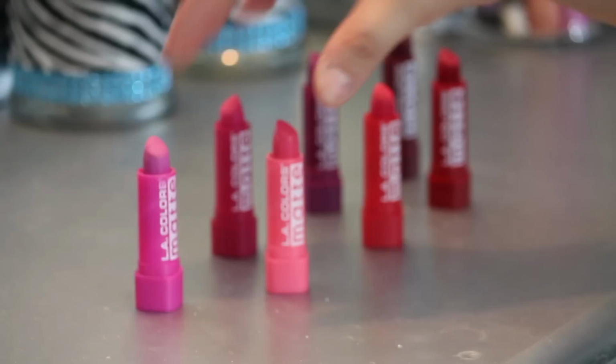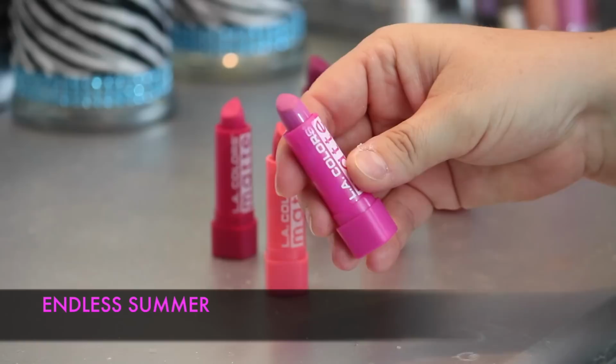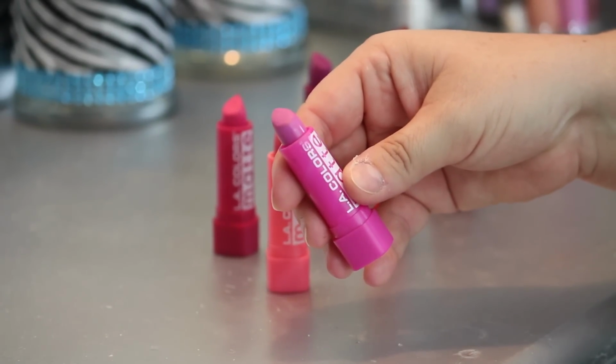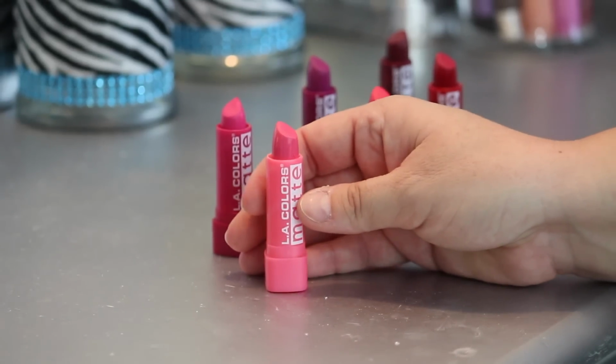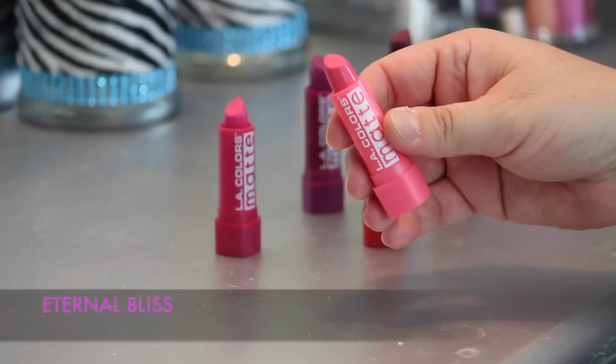The next color that I want to show you is called Endless Summer, and this is just a really pretty light pink color. It does have a bluish undertone to it, so this is going to look better on those of you that wear cool tone shades. The third one that I want to show you is called Eternal Bliss, and it is this beautiful coral color, but this coral does not lean towards the orange side.